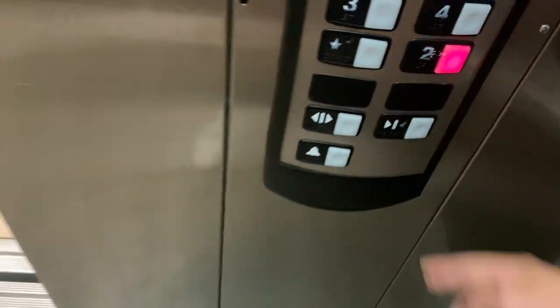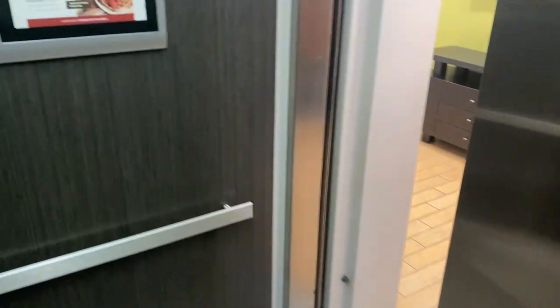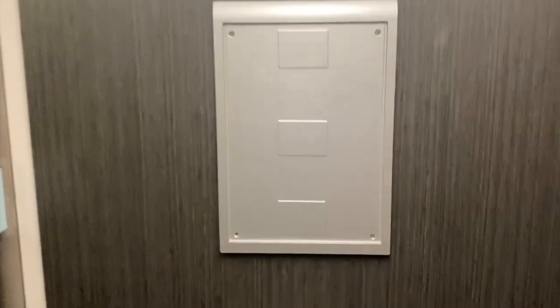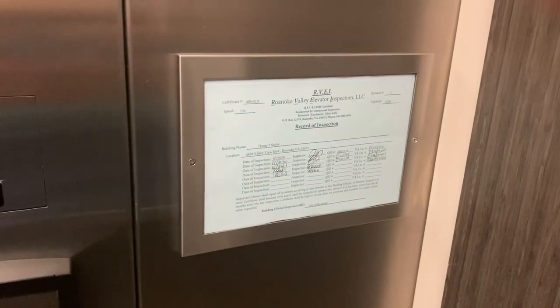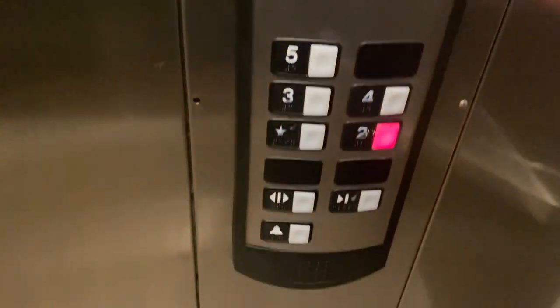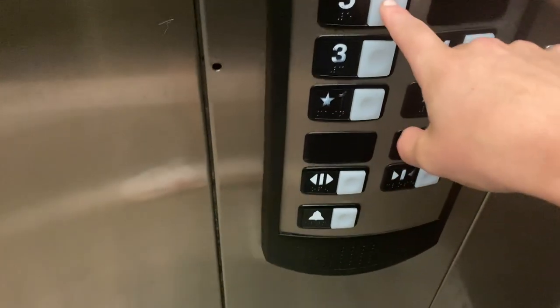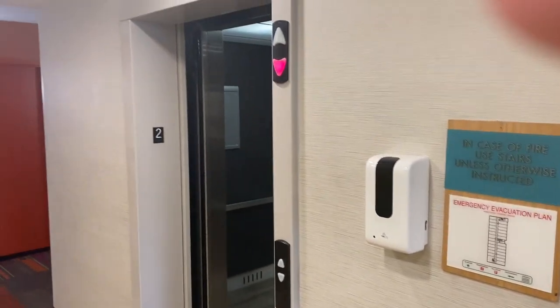And we'll get our cab view. These are from 2017. Here's your Schindler indicator. Changes before the bird moves. There's an advertisement board with no advertisement on it. Right here we have the inspection from Roanoke. But there's an advertisement over there. Nice floor all around. We'll send this one up to 5. So there goes that one.